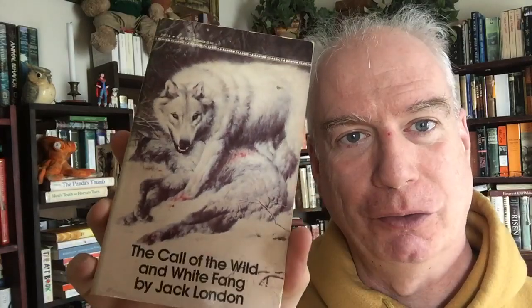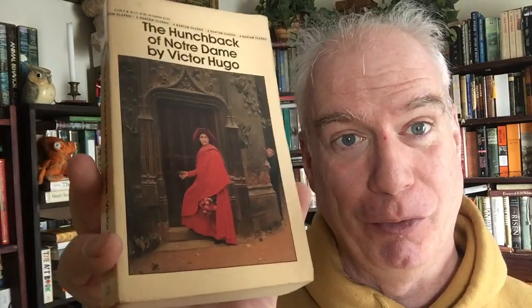Okay, then we have another Jack London. This is Call of the Wild and White Fang. Those are typically put together. Needless to say, they aren't my favorite Jack London, even though they're overwhelmingly popular, because there aren't many humans who can write authoritatively about what dogs experience. In fact, there's only one. Jack London wasn't him.